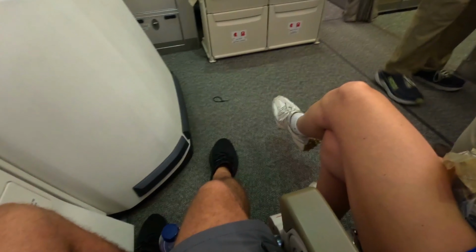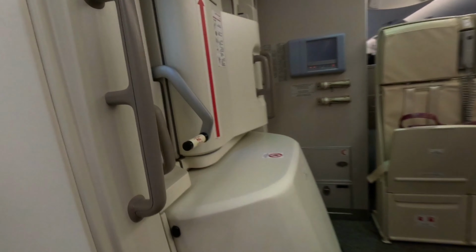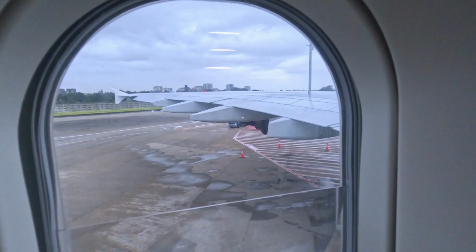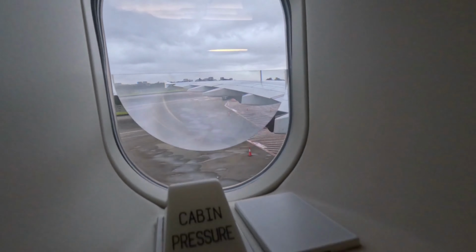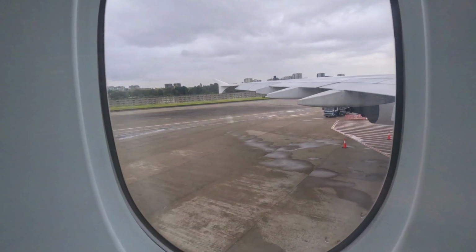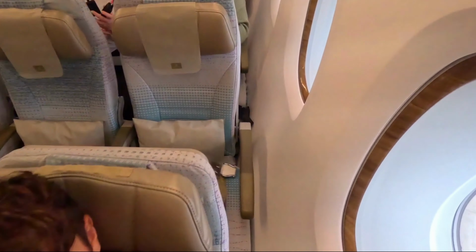So the legroom really is a lot better than mine. Nice to put my legs up there. But you cannot beat an extra legroom seat. We've got a little window here. Look at the recline of the seat, the best recline I've had. That goes back a fair way, but I've left. If anyone was behind me, they'd have no room. Pretty decent.